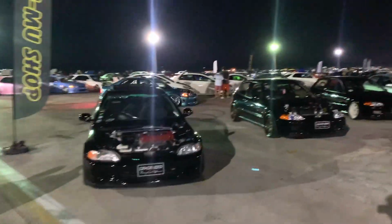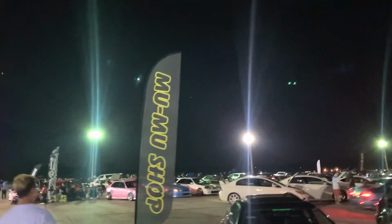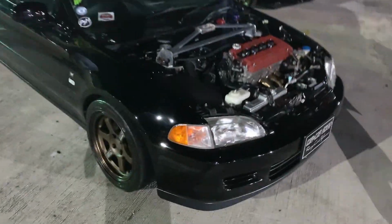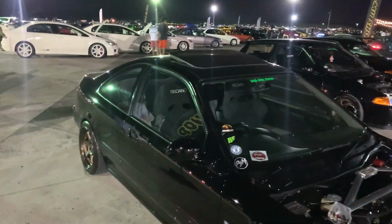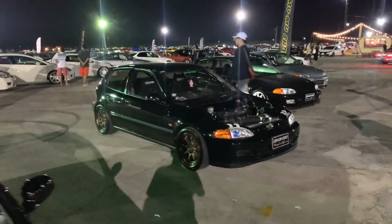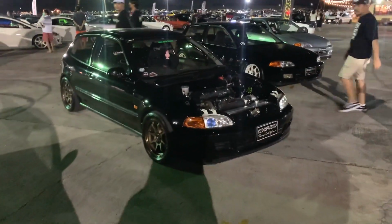Here got all the EGs for Mumu shop. Mumu shop. This EG Coupe B series. This one also very rare in Thailand actually, the EG Coupe. Bukan senang nak jumpa tau. EG hatchback senang sebab sini dia orang jual murah. So sini banyak boleh nampak.